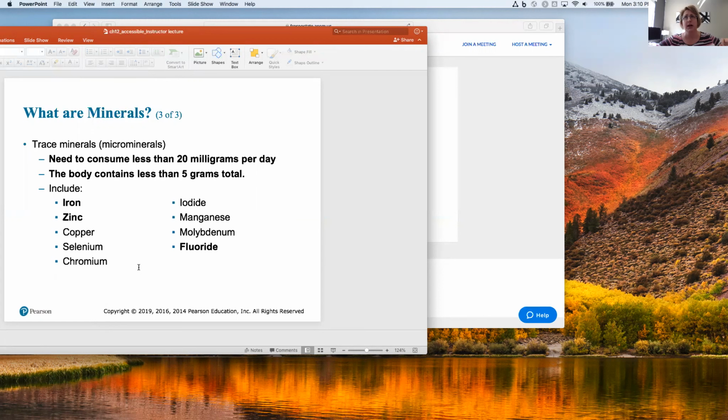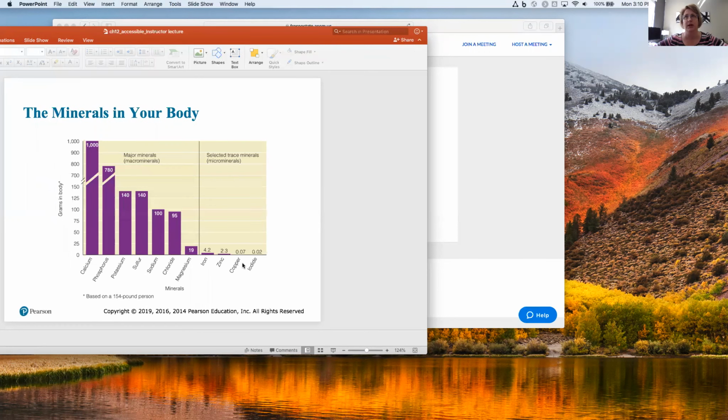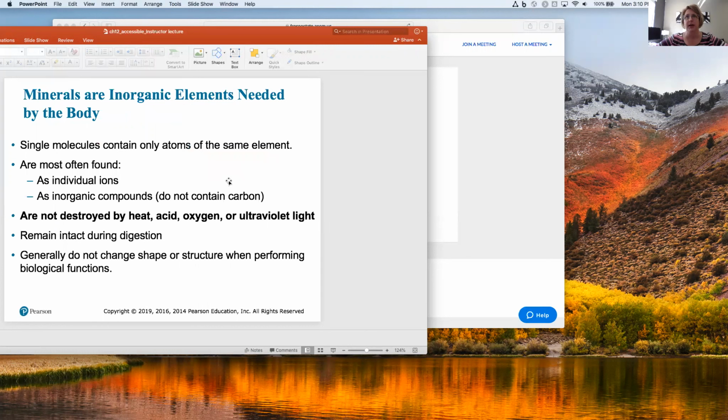Then the trace minerals that I'm going to get to in the next chapter are going to be just 3. 1, 2, 3. We're going to talk about the fact that we need to consume less than 20 milligrams per day, but that these are the ones that are in our body at less than 5 grams. So iron in my body is a lower amount, less than 5, zinc and fluoride. Minerals in the body, for you visual learners, it's the same thing. Here's this demarcation line that's looking at these as the major and these as the trace.